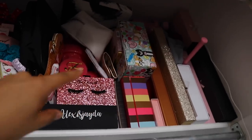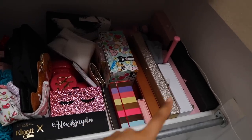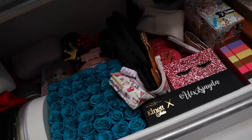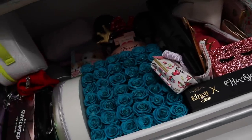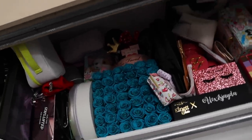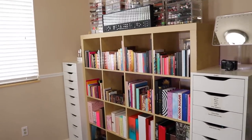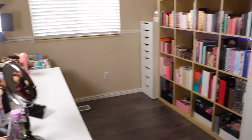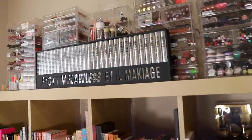And then over here we have some more Too Faced. We got some Smashbox, Urban Decay packages, Morphe packages, and my Too Faced roller skates are up there. Oh yeah, and then my Disneyland headband. But this is an area right here that I love looking at. It makes me extremely happy. That is my beauty room, you guys. This is it, you guys. This is my area where I get to unwind, create, and just relax and have a good time.